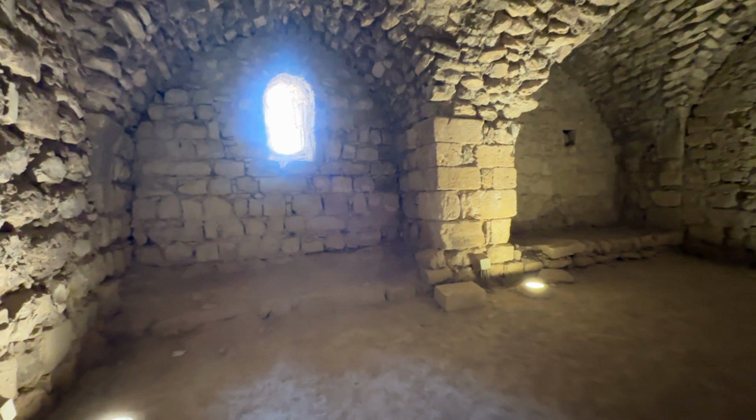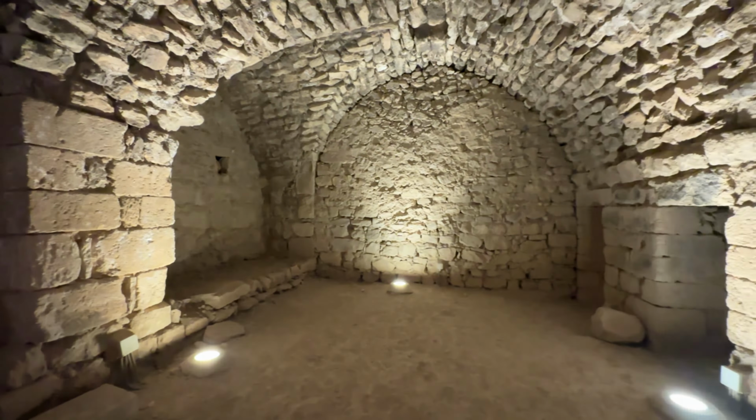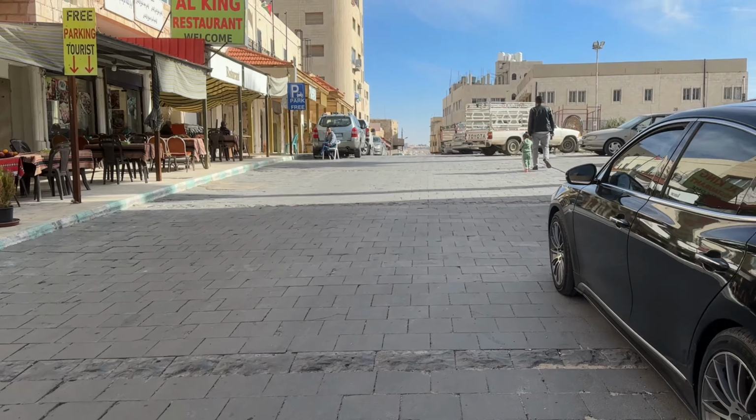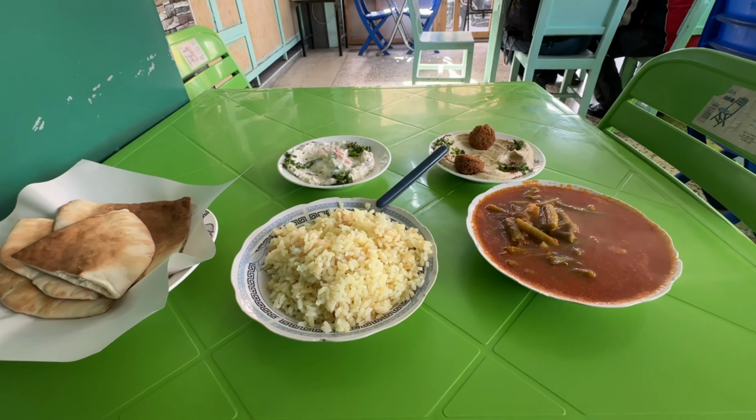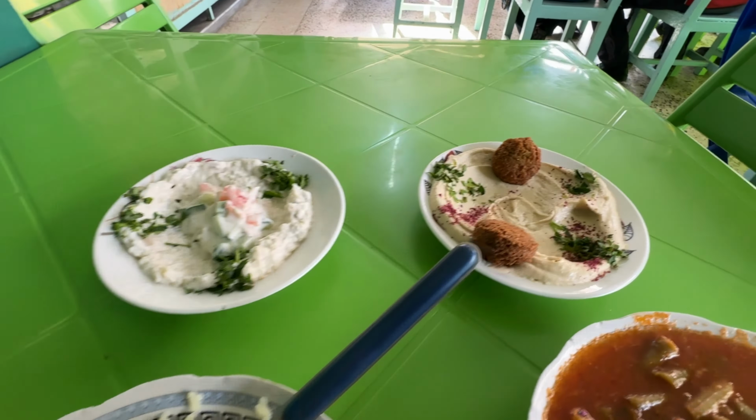There's not much to see. They're all chambers. They look the same. And you want to bind it up and quickly move towards Wadi Ghuweir. Kerak itself is a beautiful town. You can go for a stroll and grab food wherever you want. When I went to this restaurant, I got pita bread and falafel for free because probably I was a tourist.